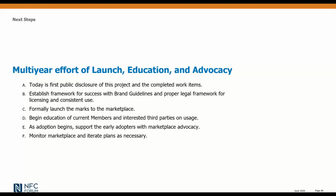So let's see, begin education of current members and interested third parties. As we've talked about, as adoption begins, we'll support early adopters with some marketplace advocacy, and we will monitor the marketplace and iterate the plans as necessary. But it is a multi-year effort. Next slide.